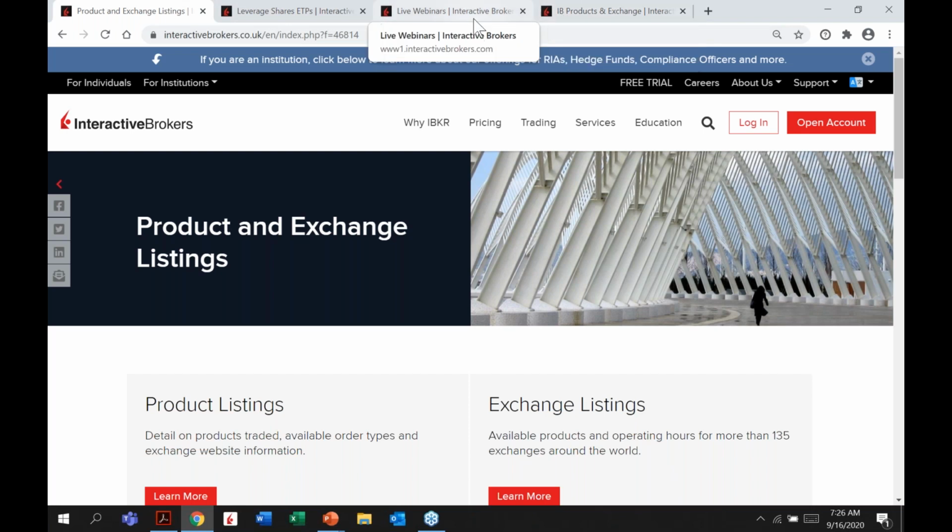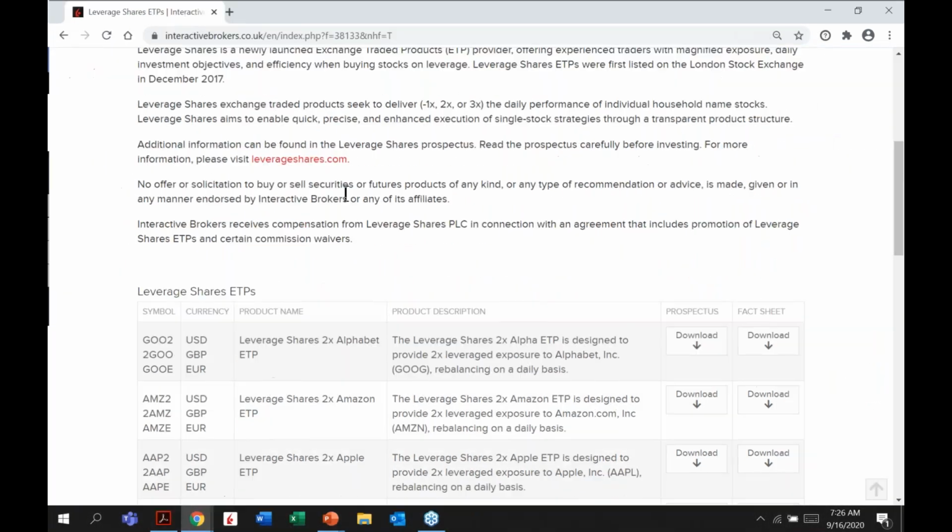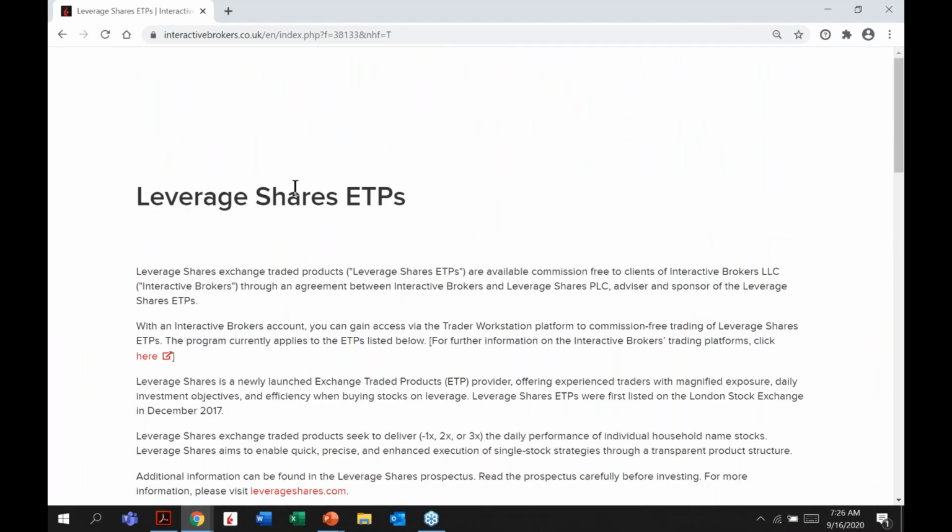If you take a look, I'm going to go to the LSE, where you can find Leverage Shares. Now, I'm also going to put this very same link into the control panel right now. So if you do want to access this information, simply copy that link down.